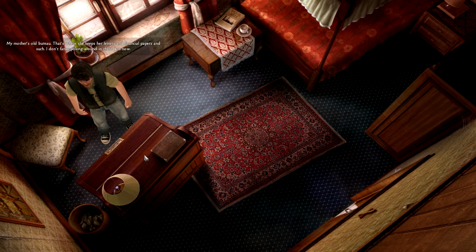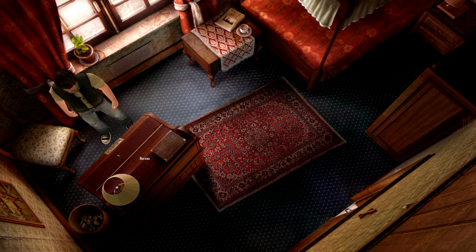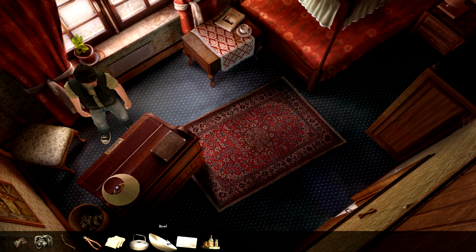My mother's old bureau. That's where she keeps her letters and financial papers and such. I don't fancy poking around in there just now. Well, there could be something like... her... Well, if it's an important desk, and she keeps all the important stuff there, then yeah, it would be there. My mother's old bureau. No, probably not. It's a beautiful lamp. Pity it doesn't work. Well, that's typical. Perhaps the bulb's gone. Light bulb's gone, eh? That's a random thing.